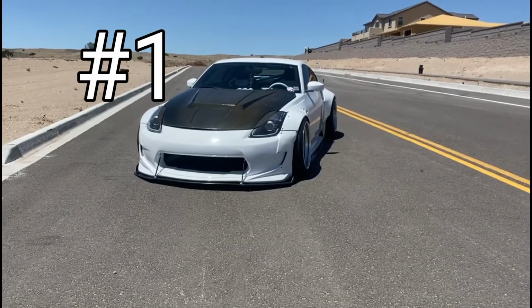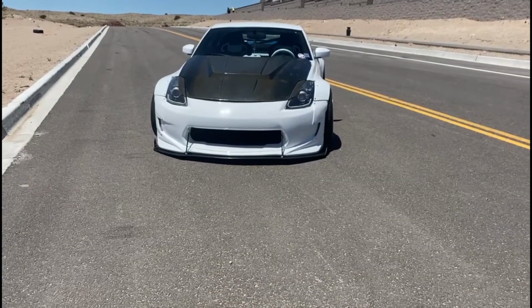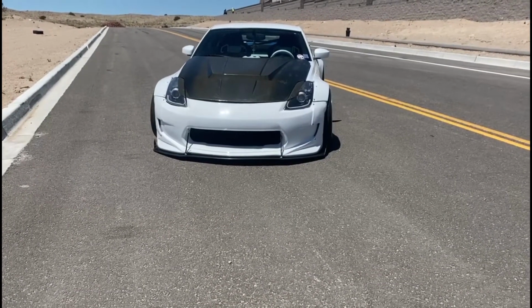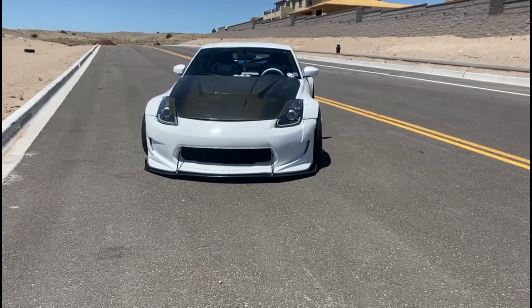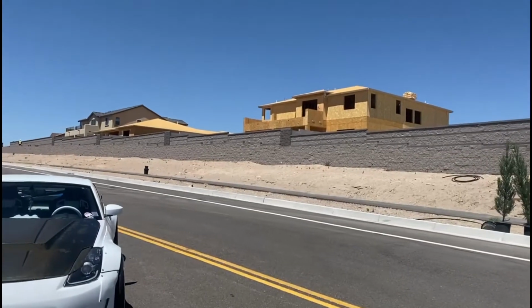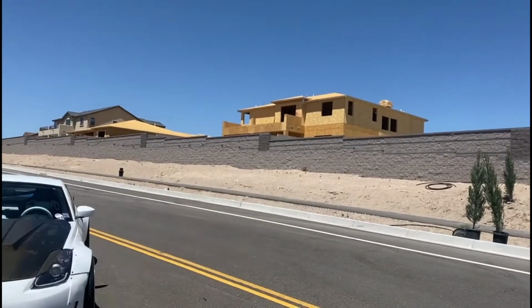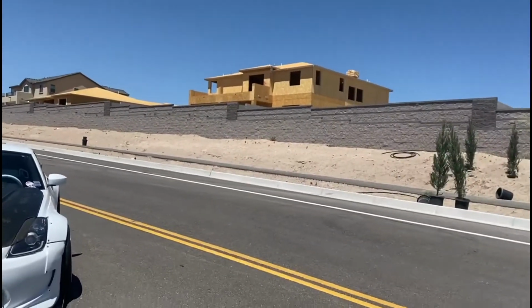So for item number one, I love the attention that this car gets. It's really awesome to know that I built something that other people enjoy. While I'm driving, people will hang out the window and take pictures, or yell at me that they love my car. Literally a second ago, construction workers that were working over there were hanging over the wall, staring at my car, telling me that they love my car and things like that.